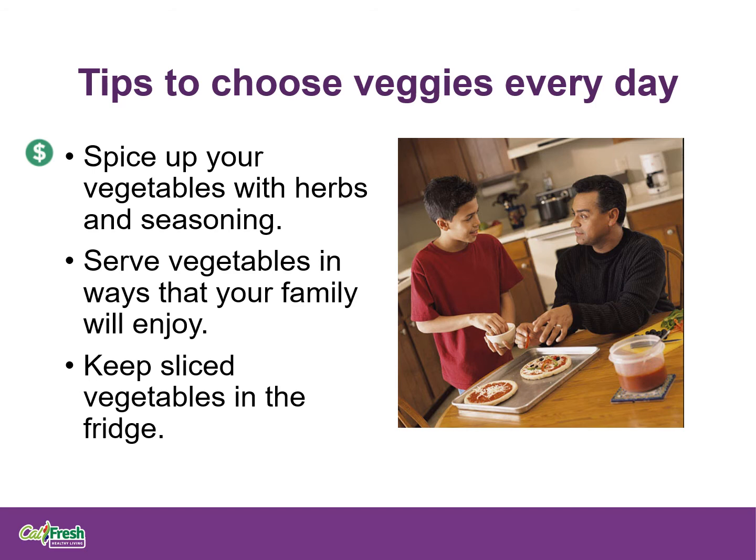Keep sliced vegetables in the fridge. Place sliced bell peppers, cauliflower, carrots, and celery in airtight containers and store them in your refrigerator. For a quick meal, mix whole wheat pasta with sliced and steamed bell peppers, carrots, and chickpeas.